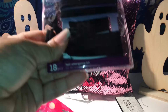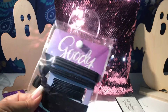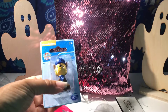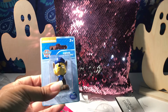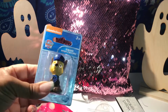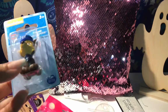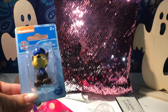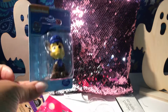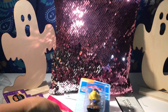She picked up a pack of the goodies here, an emergency kit. This is good because she likes to carry this in her purse. She picked up this cute little Nickelodeon Chase mini figure. It's a cute little Chase dog. She picked this up to give to my niece because my niece's baby loves the Nickelodeon Chase cartoon. So that's the reason why she picked this up.